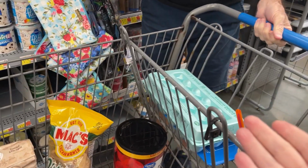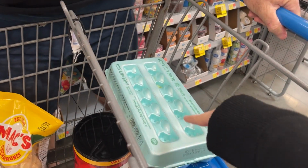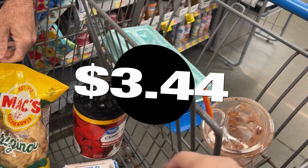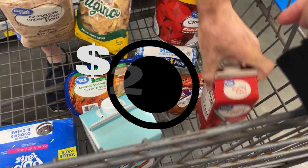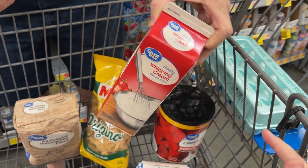Okay, so we forgot our mic pack, but we're going to try to go through this while the music isn't playing. We got eggs, and they were $3.37. That's back down a little bit, so we're moving in the right direction. Almond milk, which was $2.44. The heavy whipping cream should be $4.98.